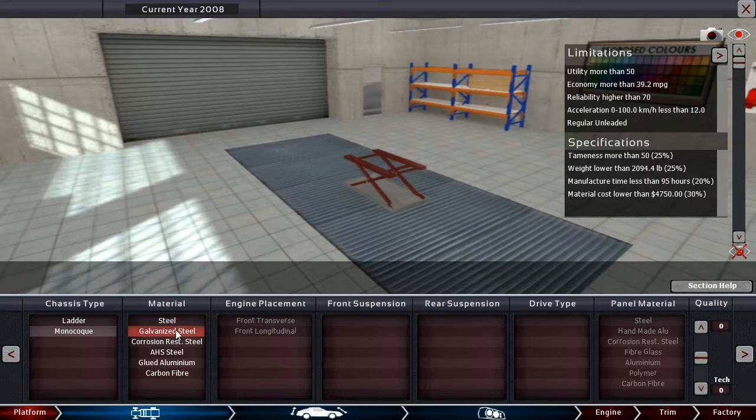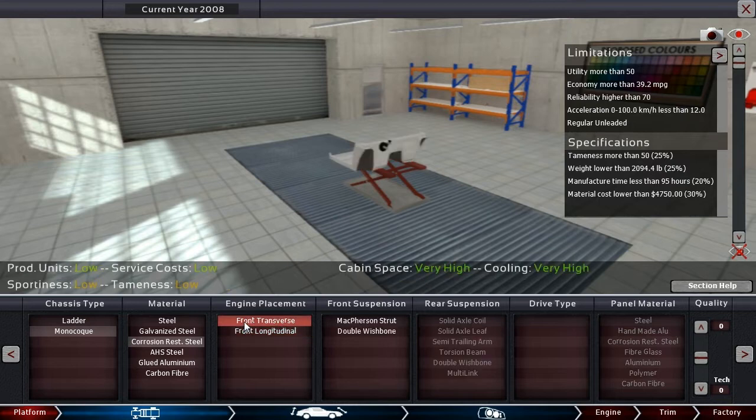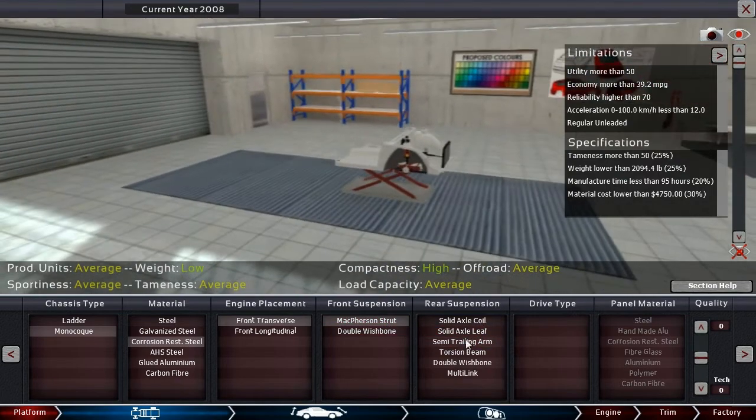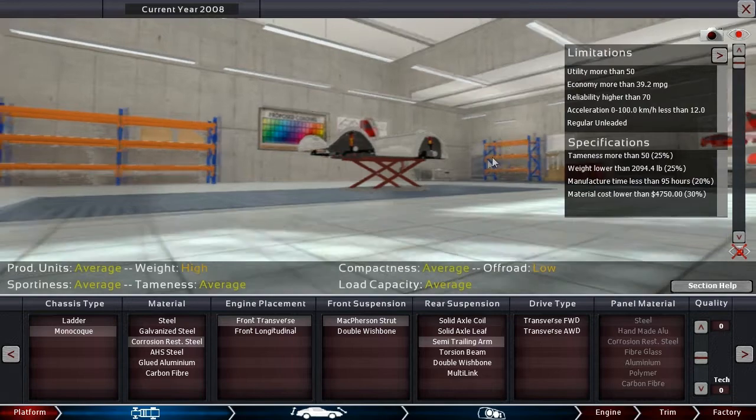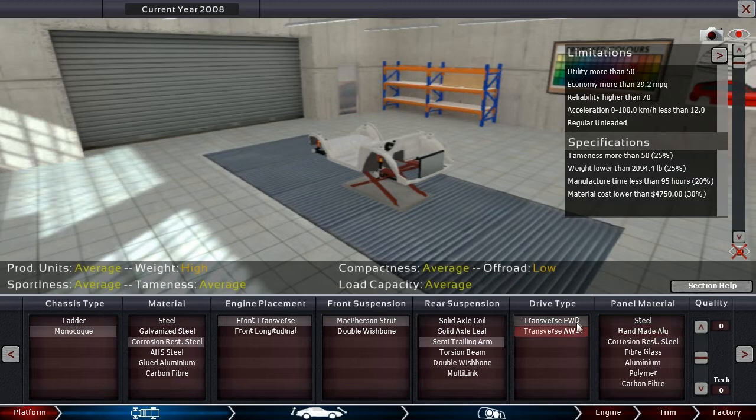I don't think we have enough money to be spending a lot of extra time or cost with fancy carbon fiber or anything like that, so we're just going to go with corrosion resistant steel. It does give you the option, doesn't it? But I think the smart choice is going to be to go for the transverse, and we'll go with struts, and it will be front wheel drive, so I'm probably going to go for a semi-trailing arm setup, which is a pretty good front-wheel drive rear suspension option from what I have seen. Front-wheel drive cost, we don't have the money for all-wheel drive as much as I would like to.